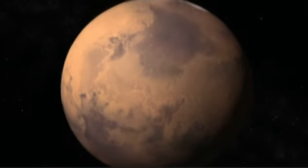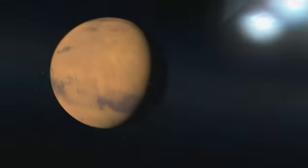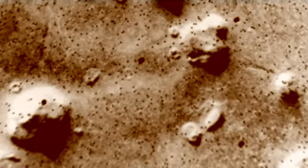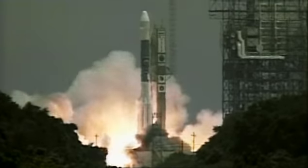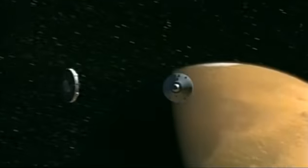It takes its name from the Roman god of war, a distant, rusty orb in the night sky, a source of rampant speculation for centuries. Could it be home to a rival civilization? Is there really a face on its surface? This intriguing planetary neighbor still captivates us.